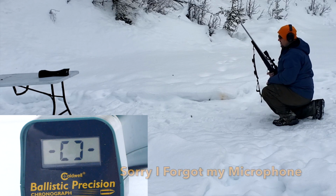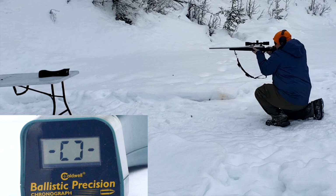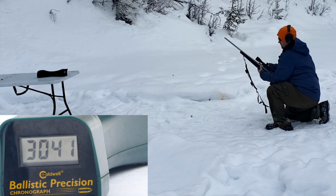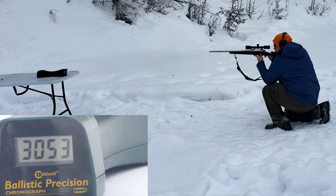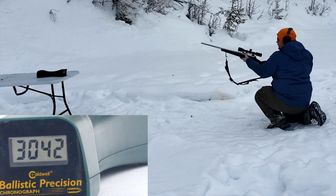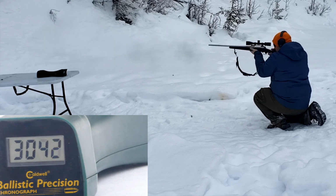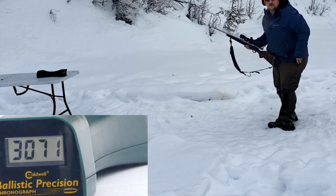All right, here we go. 6.5 versus 270. 6.5 out of the 22-inch barrel Savage, 120 grain GMX. Here we go. 3041. Now I got to shift because that thing shifted. 3053. 3042. 3071. So right about where the box was saying. Right about at the box at 3050. Some a little higher, some just a few lower.